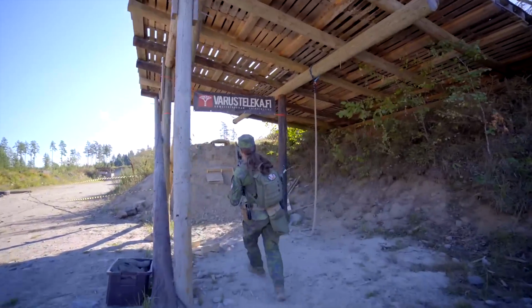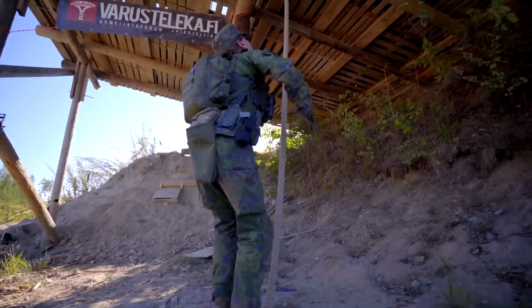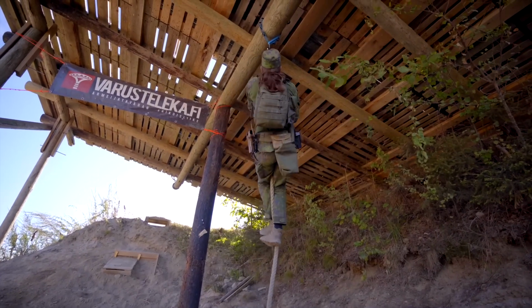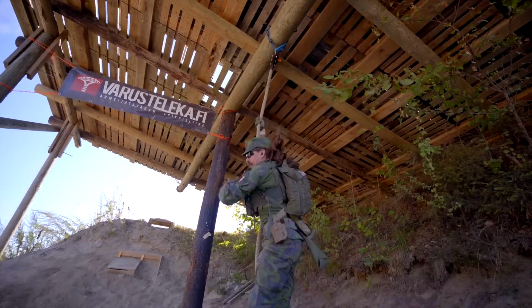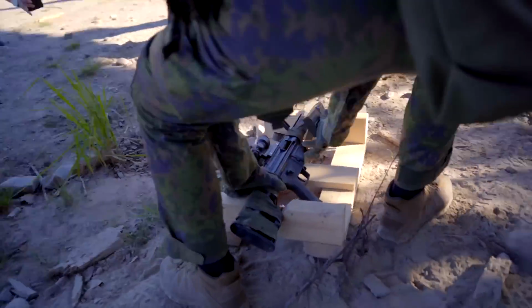This was a cool challenge-dense stage. Second challenge is a rope climb. It's not a particularly tall rope. Actually, it's a pretty darn short rope, but a surprising number of people were not able to climb it in gear. I did get up that thing without too much trouble there.